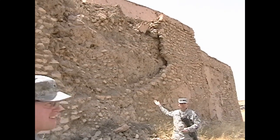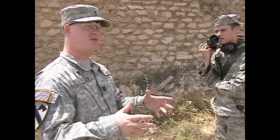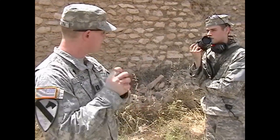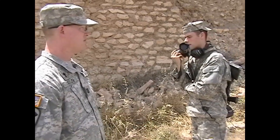About how big were the columns that y'all could see? Well, the column that you can see is about yay big around. Okay. Stone construction? Yeah, or completely brick and mortar? And what's unique is it looks like, you know, if you take a hatchet or an axe and take chips out of a piece of wood, a log, it looks like it's had that done to it. I don't know why. Okay. But it looks weird.